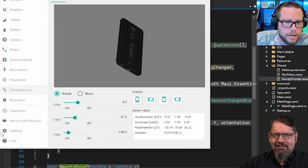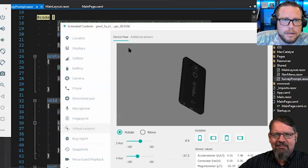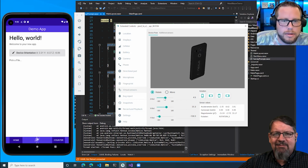But the cool thing here is, let's go into the emulator controls and simulate moving the device around, and that just wires right up.